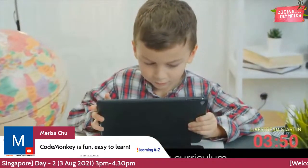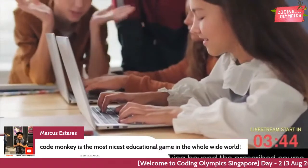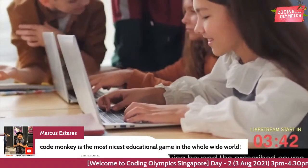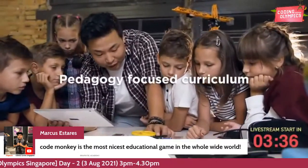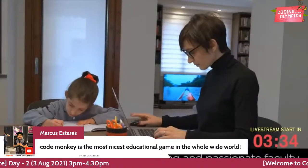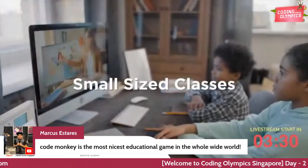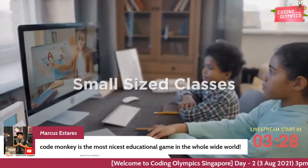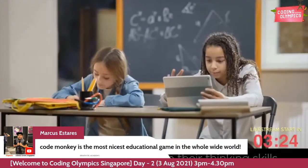Our quality coding curriculum is designed to impart analytical and critical thinking. Its challenging nature aids students in thinking beyond the prescribed course, preparing them to solve complicated problems. This pedagogy-focused curriculum is delivered to our students with a handful of specialists in coding and passionate faculty. The strategy of small-sized classes adds to a conducive learning environment where students can polish their thinking skills.